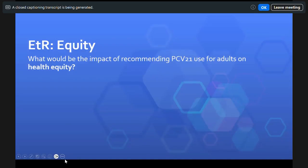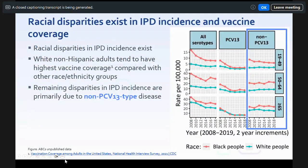Next is equity. What would be the impact of recommending PCV21 use for adults on health equity? Racial disparities in IPD incidence have existed. However, white non-Hispanic adults who generally have lower disease incidence have higher vaccine coverage compared with other race or ethnicity groups. After PCV13 use in children, disparities in IPD incidence in adults caused by serotypes contained in PCV13 decreased. This is shown in the figure, which shows IPD incidence in Black and white adults for all serotypes, PCV13 serotypes, and non-PCV13 serotypes by year and age group. Most of the remaining disparities are due to non-PCV13 type disease.